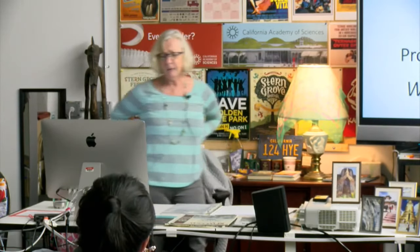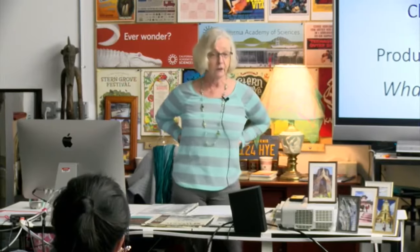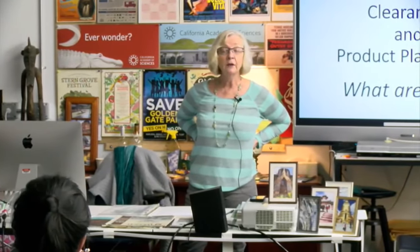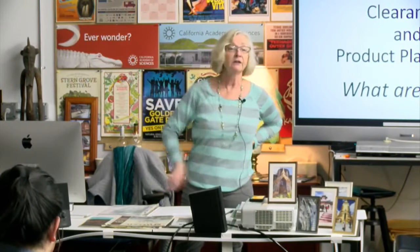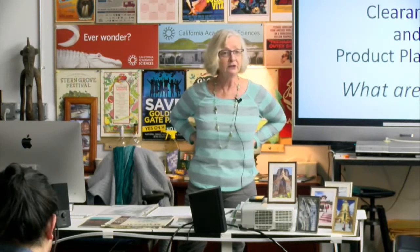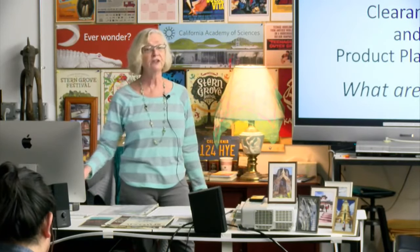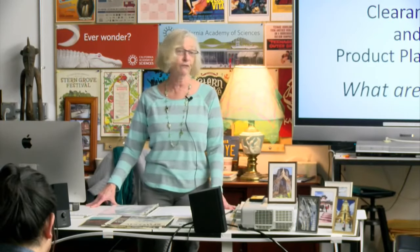So clearances and product placement are two different things. Clearances are when you're using something and you get permission from the company to use those items or their logos. Product placement is when you work with a company to have their products shown in your film. Not necessarily as specific as on a commercial, but just that you get permission, and in some cases you get the product. You get to use the product for free.